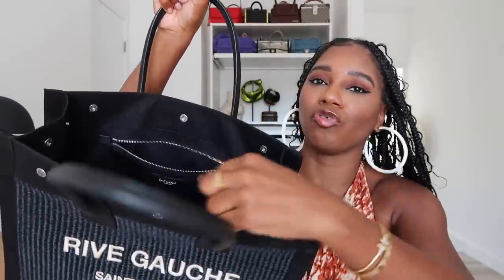I also love that this one has snap closures all the way around, so you can actually close it so no one can reach inside. And then inside it has a little pocket here and just a ton of space. I also like that this one, I mean, it's black, so it doesn't get dirty as easily. I already have taken this to the beach. I took this on my yacht day.